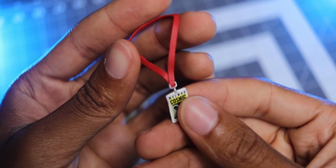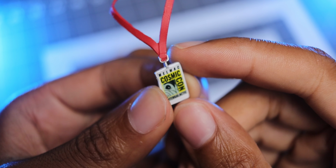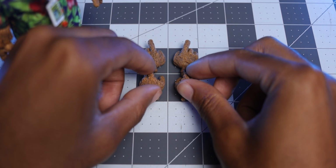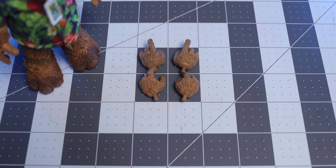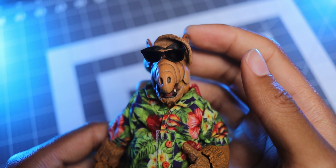It is also made from a soft plastic, so it has a bit of flex to it, and the badge logo for the Cosmic Con logo is on a decal. As for the additional accessories, there are 2 pairs of interchangeable hands, the same ones we got with the first figure, and they even included the same pair of shades.